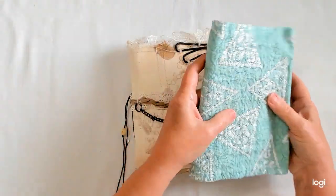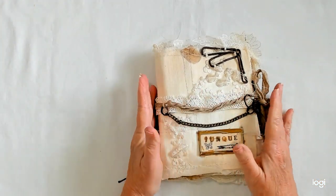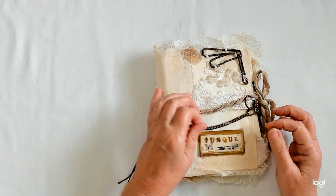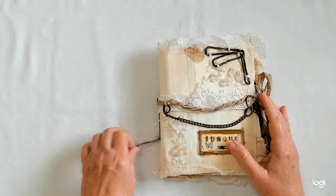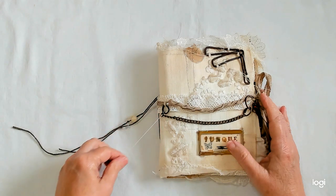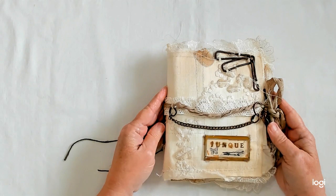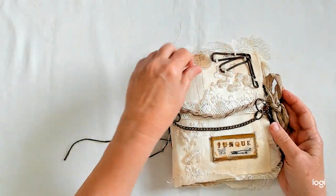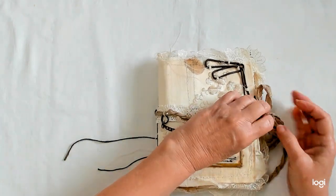Now I want to show you what a beautiful journal this is. I wish that I had this style, but my imagination doesn't go this way. But I love Lynn's style, and I love watching her put her journals together. I love watching her work in them and journal in them. She is a wonderful journal maker, and I'd like to be like her when I grow up someday.